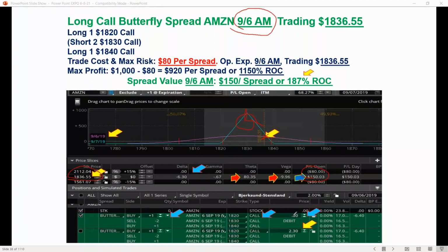All right. So you can see it went from 80 cents, or $80, to 230. That was in the morning, about 9:30 or so AM. So that was up 150 per spread on your risk of 80. Still a pretty good return, 187% return. We'll take that all day long.